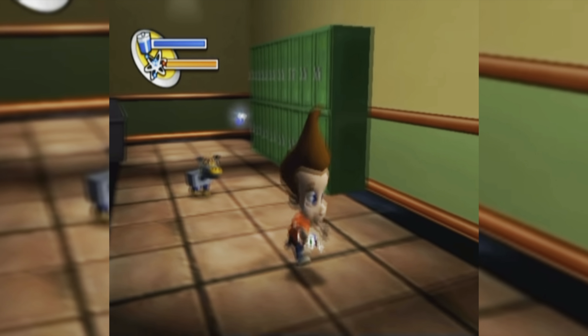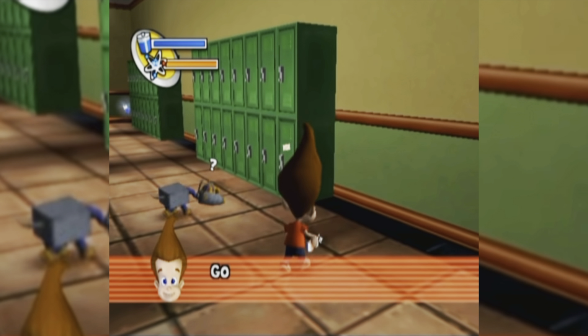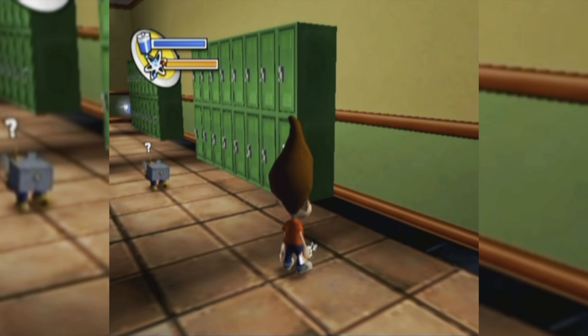So I'm just curious, did you guys enjoy the Nickelodeon cartoons? Are there any games that you're nostalgic for that maybe aren't the best today?